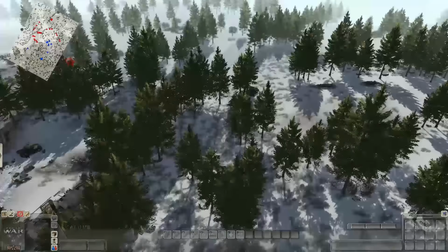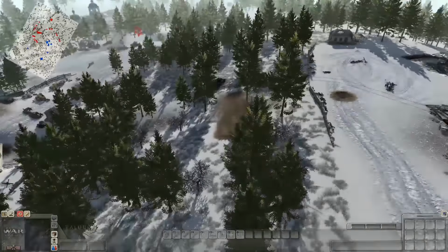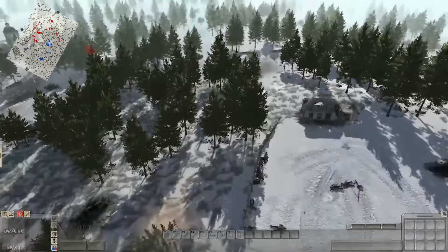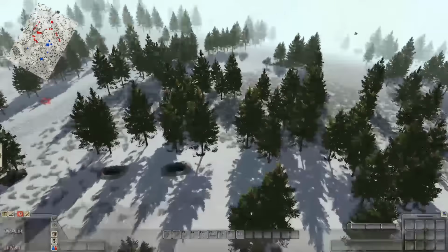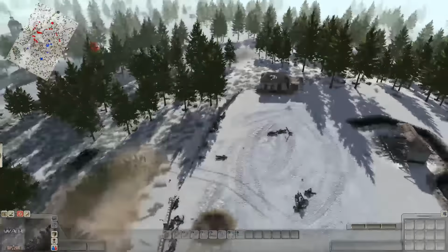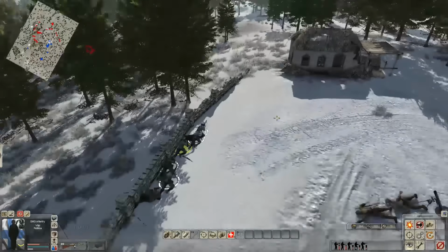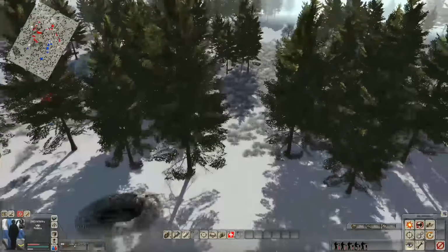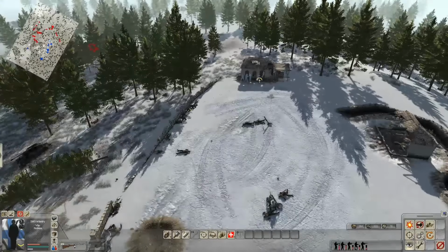Is it shooting my tank? Holy crap, I hope it's not. Just run. Oh my god, it is! That's the freaking tank. Alright, you guys, the tank is coming this way. You're gonna have to do some miracle around here.